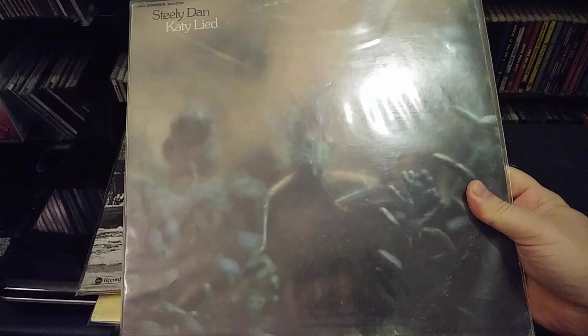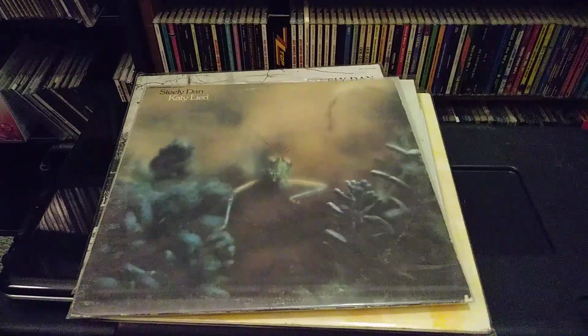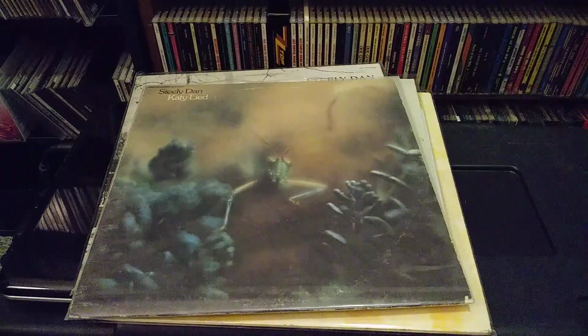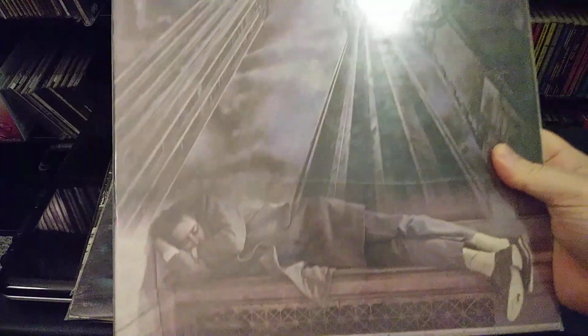This is Katy Lied from 1975. This is not an ABC pressing. This is a later MCA pressing when they reissued the Steely Dan catalog after taking over ABC. That would have been sometime in the early to mid 80s. Now things start to really get good.